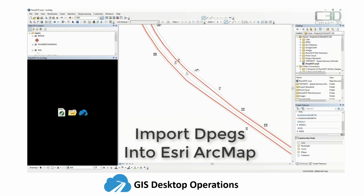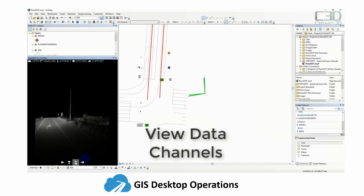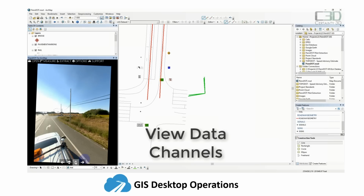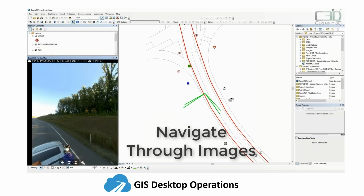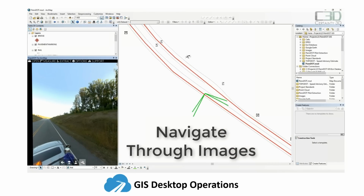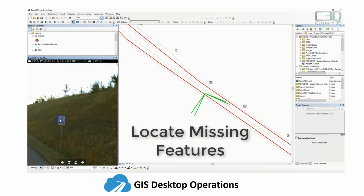Once you have a DPEG file, it is treated just like images. You can bring them into your viewer, and you can see the different layers of spatial data. You can navigate through the images. You can go down the line. You can see what you have. Your GIS people can see that and say, okay, that's a sign, it's missing here, let me find that. This is easy, right? All your GIS people know how to do this.